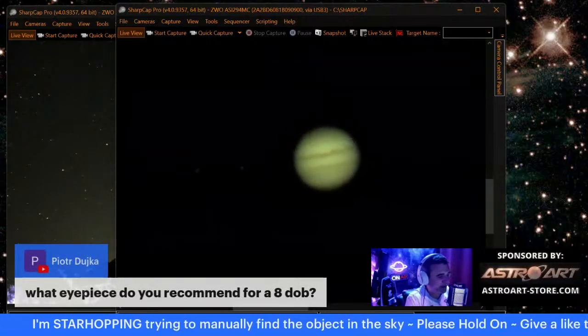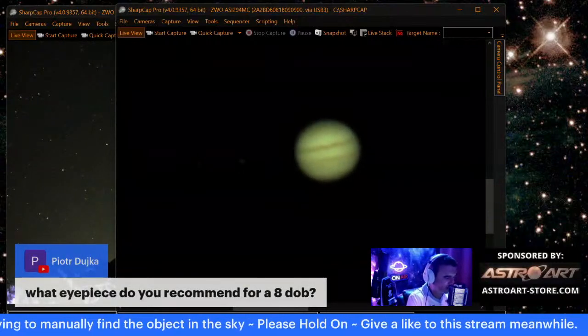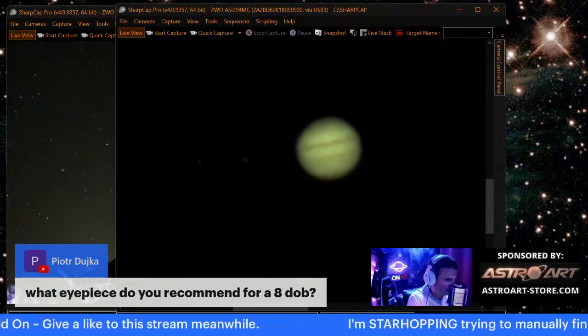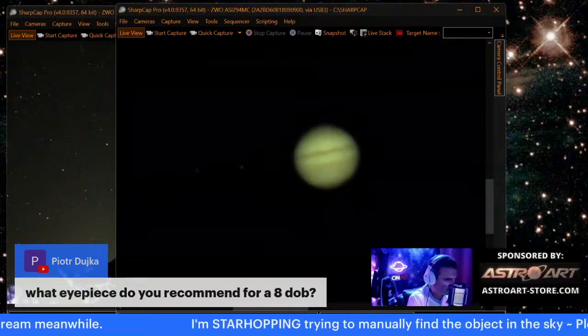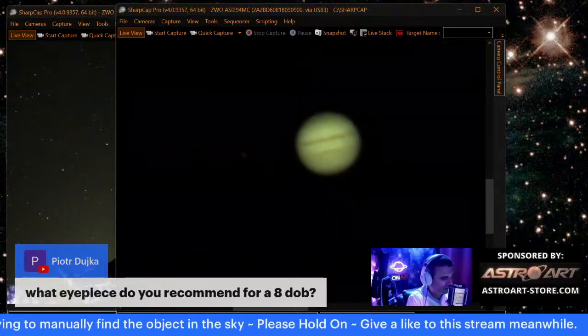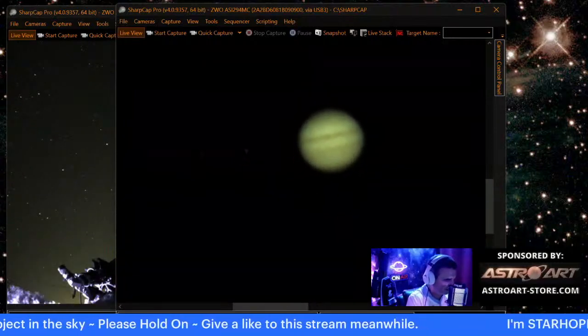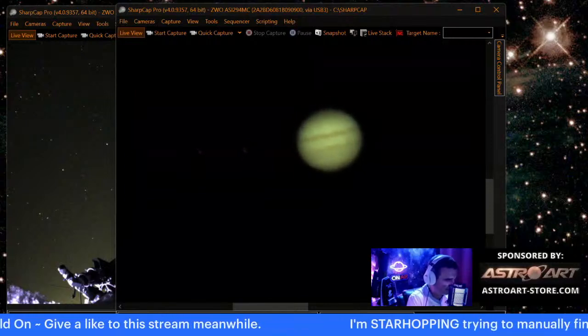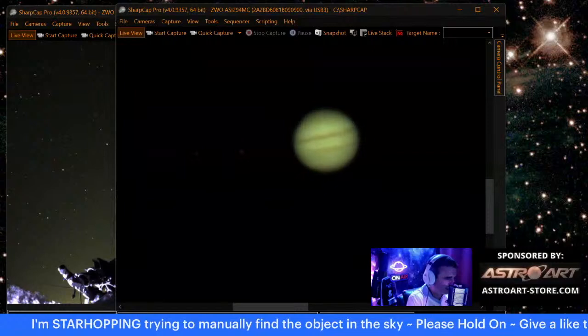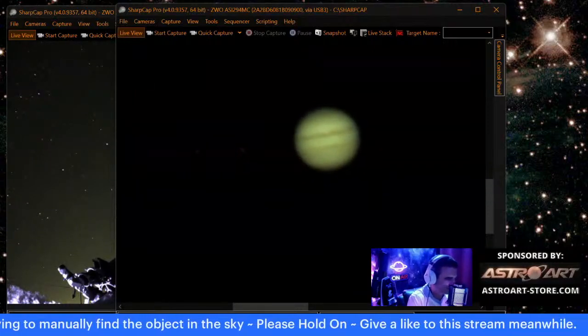Nine millimeters from Explore Scientific, 100 degrees. I love this eyepiece. It's not the best one, and not the most expensive one, but it's a good eyepiece. Nobody can see Jupiter but you, watching here.